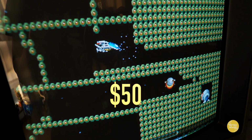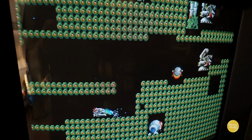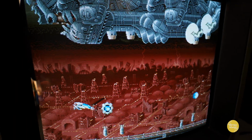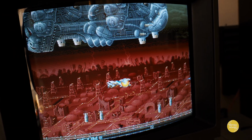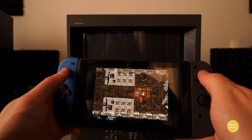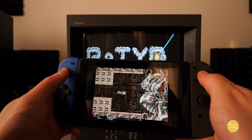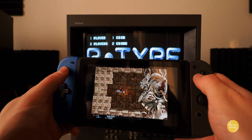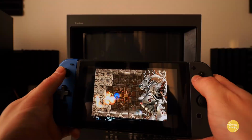And then we have R-Types. I paid about $50 for this. This includes part 1 and part 2. Now, Part 1 and Part 2 kind of run a little bit faster than the arcade original. And if you want to enjoy these games, I definitely recommend like the Switch version, PlayStation 3, 4, 360, Xbox One, Steam. Those are definitely cheaper, and they also have been remade in 3D, but they do have the original 2D sprites. But definitely a cool one.